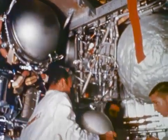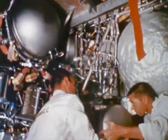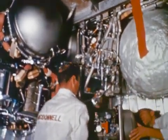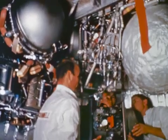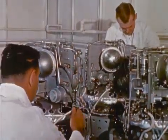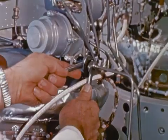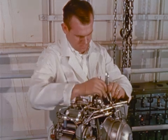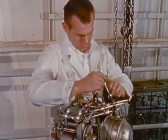Two independent systems composed of several cells are carried on Gemini missions. Each system has a maximum output of about 1,000 watts. As in the case of rocket engines, fuel cell principles are the same, although there may be several different types of systems, depending on mission requirements.